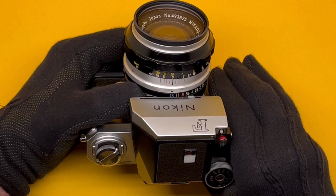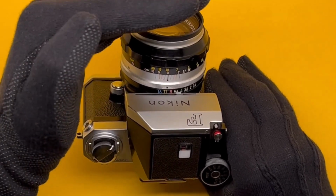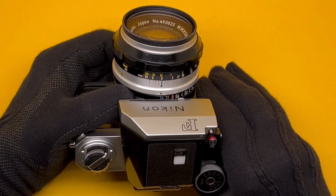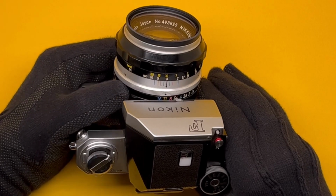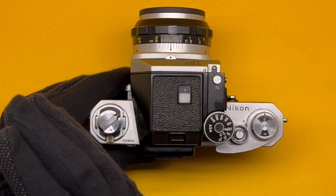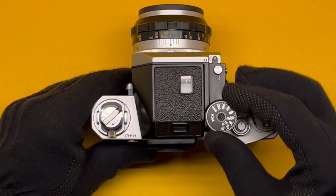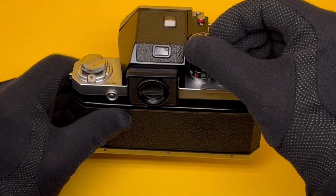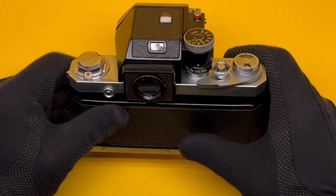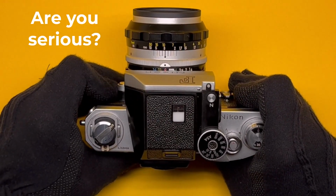So to move the needle to the right, you move this to the right. So that was the thinking by Nikon engineers. In the same way, if it's an overexposure, which it shows on the left side, you want to twist this in this direction. So they thought that was intuitive.